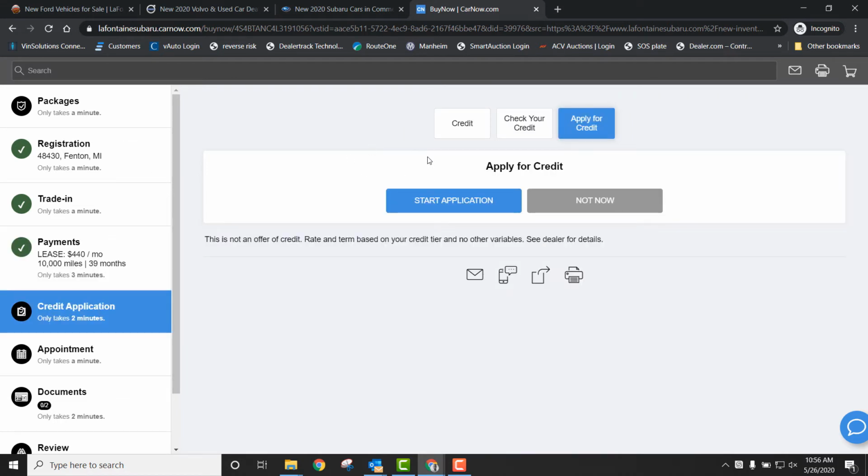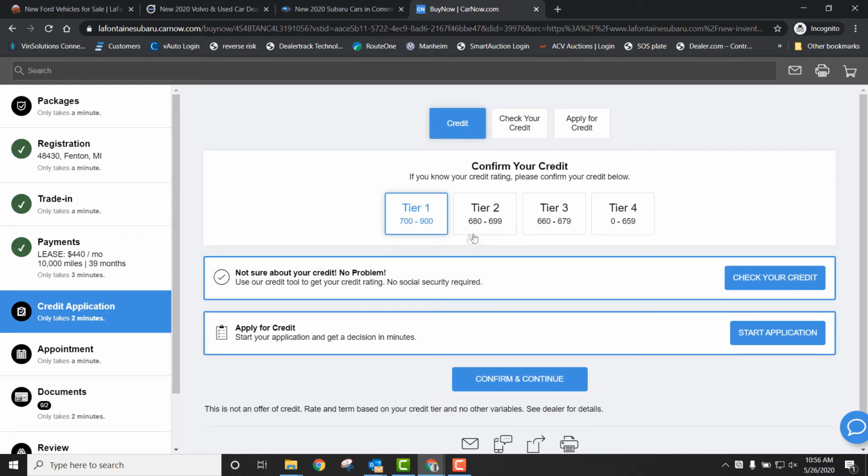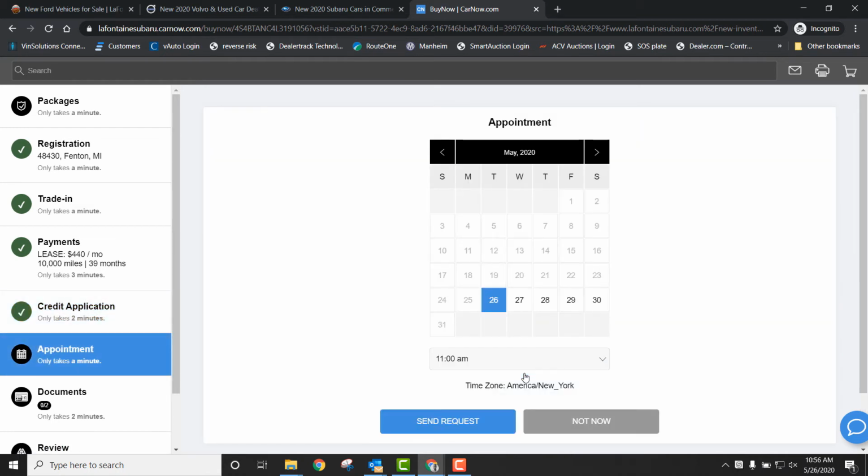Now that you've selected your vehicle and calculated your payment, you can either use an estimated credit range or you can apply for credit in minutes. It's totally up to you. Set your appointment for the date and time that you'd like to come in and do a test drive or take delivery of your vehicle.